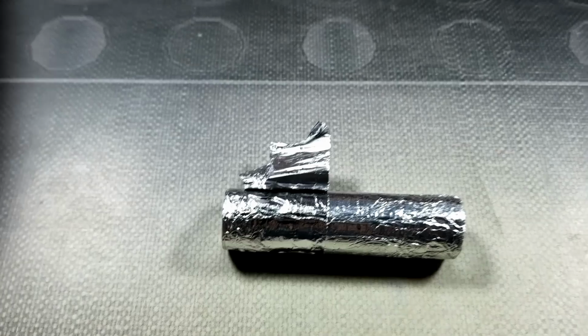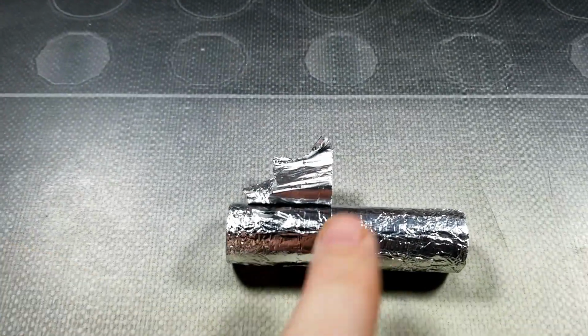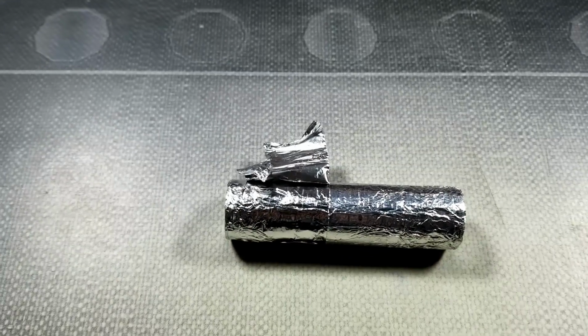So anyway, thought you might be interested in what they look like. I don't know why he's got them wrapped, or whoever it was wrapped them up like this, but they are a pain in the butt to take apart.